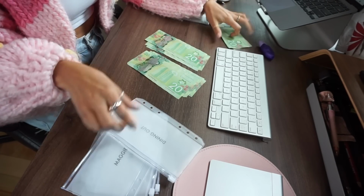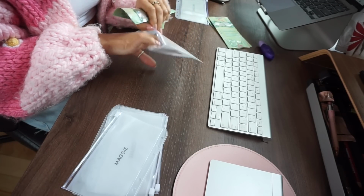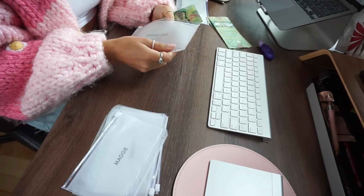2, 4, 6, 8, 1, 2, 4, 6. Voila, dining out.